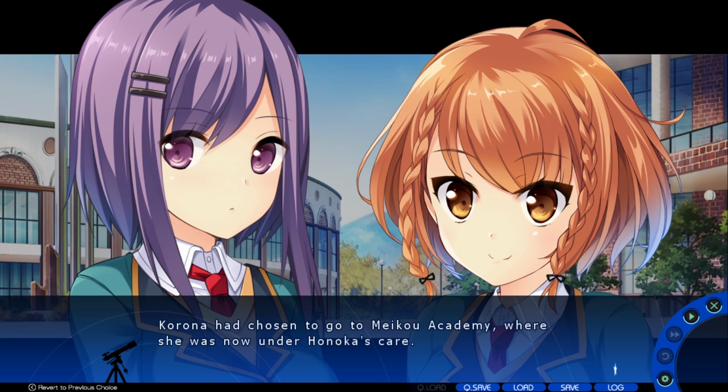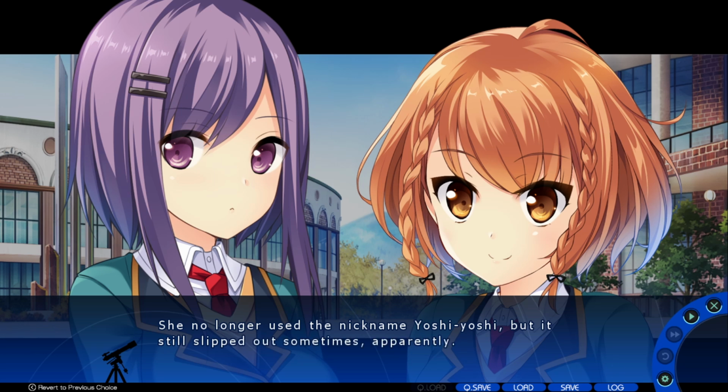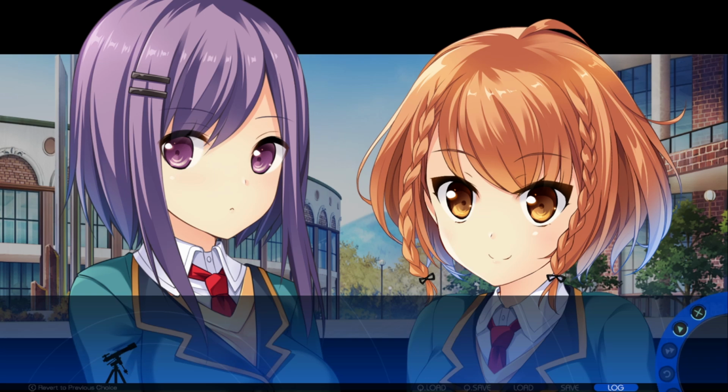Korona had chosen to go to Meiko Academy, where she was now under Onoka's care. She no longer used the nickname Yoshi Yoshi, but it still slipped out sometimes apparently.